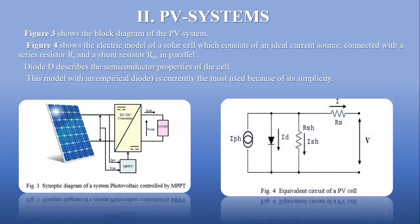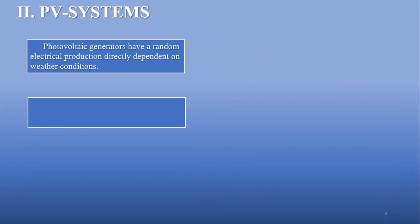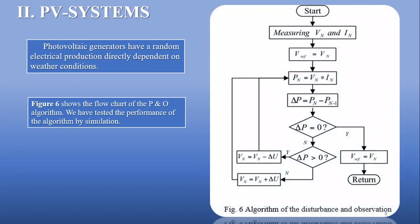Figure 3 shows the block diagram of the PV system, and Figure 4 shows the electric model of a solar cell, which consists of an ideal current source connected with a series resistor and a shunt resistor in parallel. Diode D describes the semiconductor properties of the cell. This model with an empirical diode is currently the most used because of its simplicity. Photovoltaic generators have a random electrical production directly dependent on weather conditions.